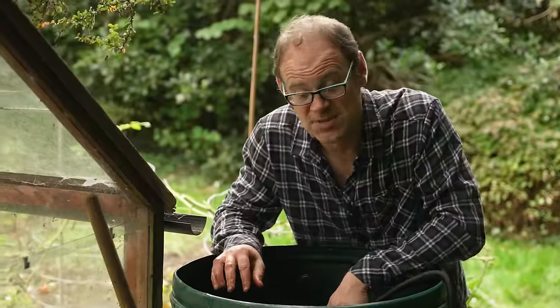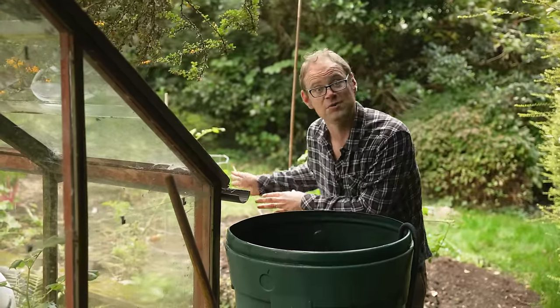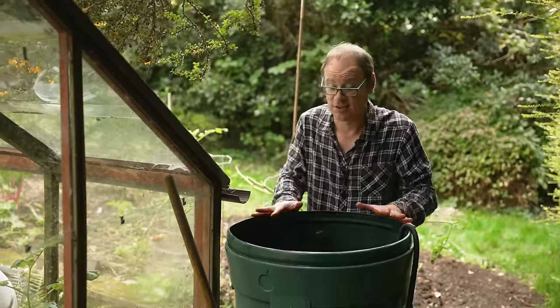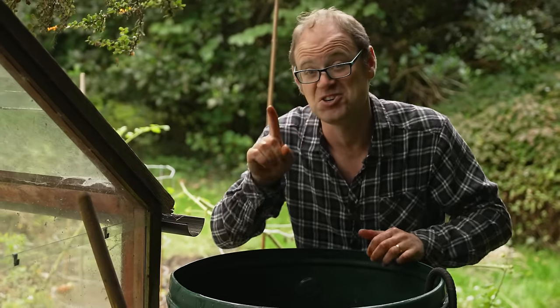And once the barrel is empty, you can just leave it to refill with your hose, go off and do other gardening jobs, and it'll be filled up by the time you get back. But please do keep a regular eye on it because you don't want to be wasting any of this precious resource.